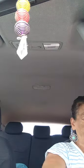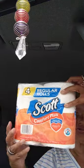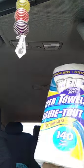Next up, like Twisted Gypsy say, borrow. I was looking for my lavender. They ran out, so I got that. Another borrow, paper towel, got that.